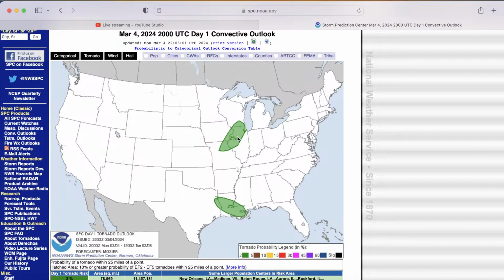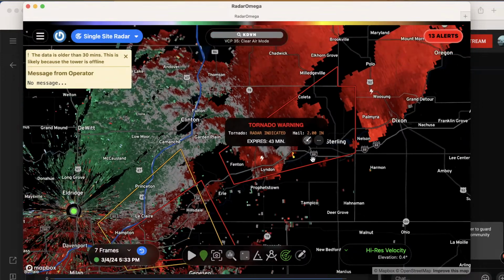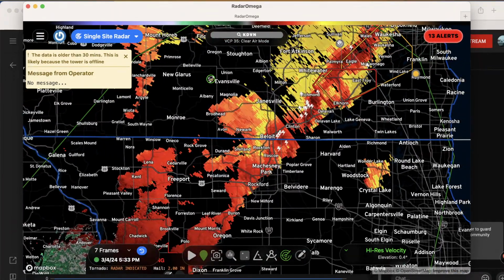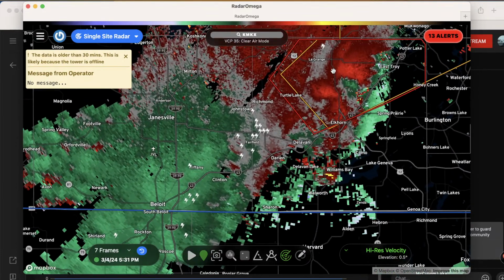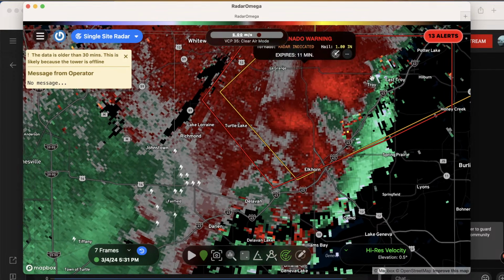But this event is turning out to be pretty intense. Definitely a little bit larger than what you would usually expect from a marginal. We've seen that a lot this year, though, so it's not really their fault. These storms have been harder to predict. I'm not saying it should be upgraded to a slight risk. I think it's still fine the way it is, but you know, we still have a couple of these storms.